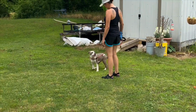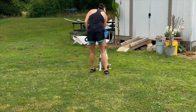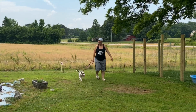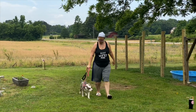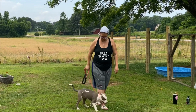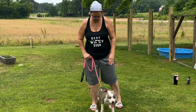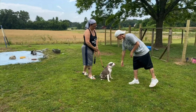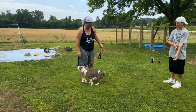But now she's like, oh, I got it. I'm right here. This is all I have to do. This is great. So you can see the dog starting to understand to at least stay with you. She's still kind of swapping sides a little bit, but she's starting to understand to stay with you, and when you stop, she has to stop. Oh, so this is her other human trying to practice what I've taught her. A good puppy.